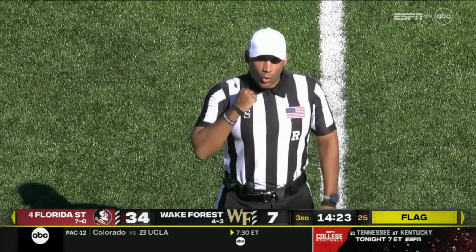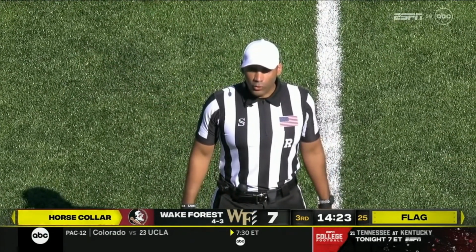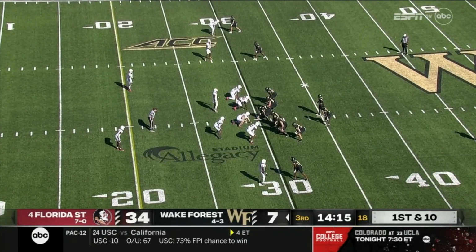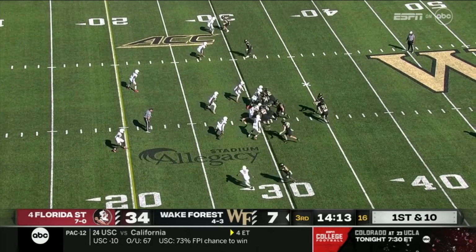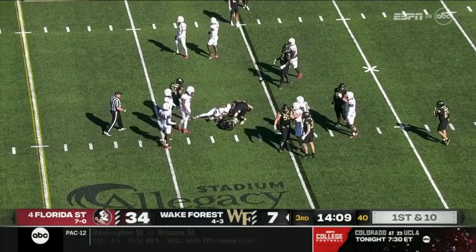Personal foul, horse collar tackle, defense number 38. That 15-yard penalty is added to the end of the run. Grab that back collar and pull the guy back like that. And it doesn't even need to necessarily be in the collar. If you grab from the nameplate as well, it's the same foul.